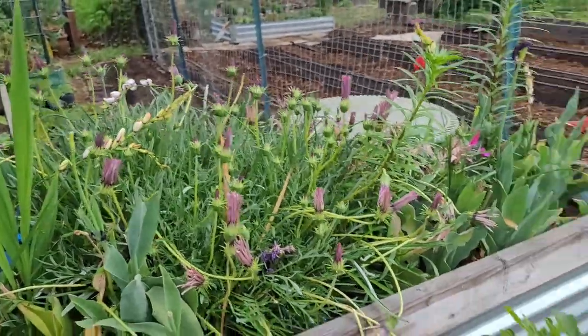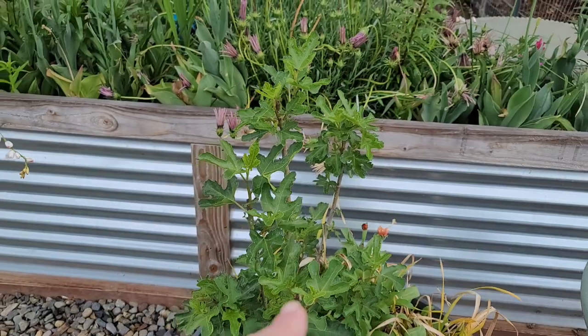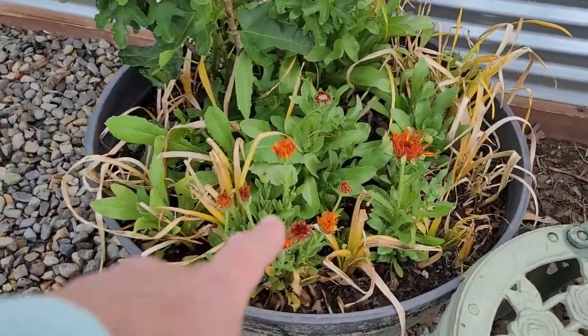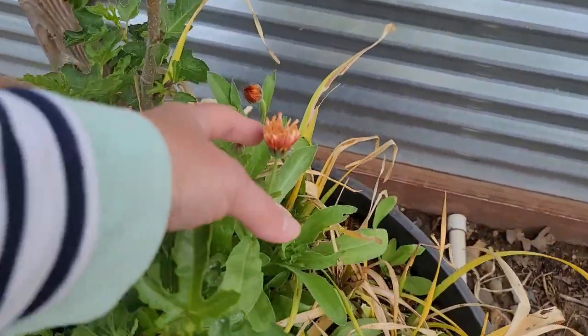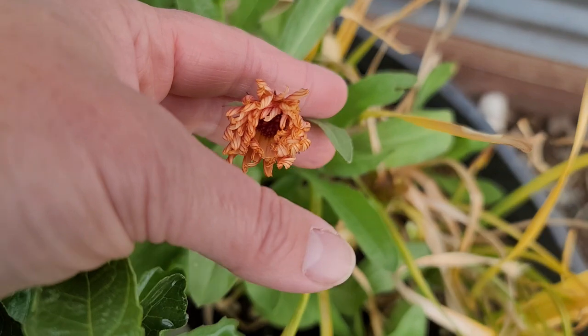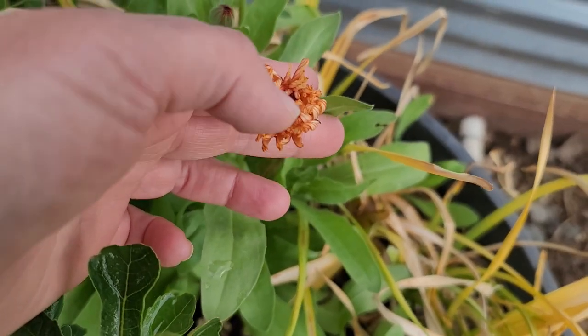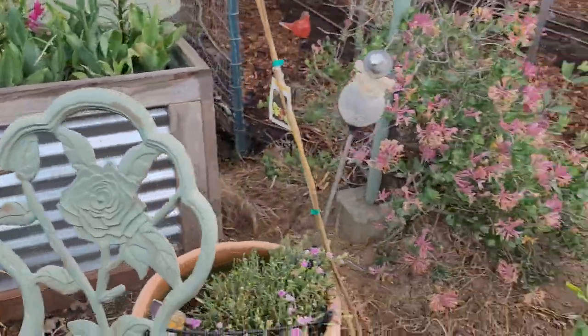We also have this fig tree that was seeded by a bird or something. Anyway, we've got it growing in this pot with some calendula, and the calendula actually has been blooming. This is a fun color of calendula. It's not a true orange, it's more of a peachy color. This bloom's been going for about a week now, so it's probably going to be spent before long. And then here we are.